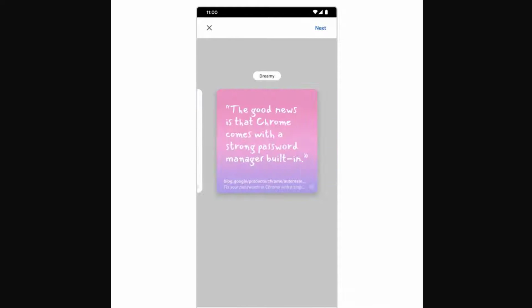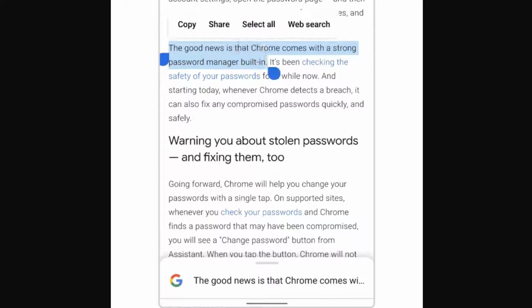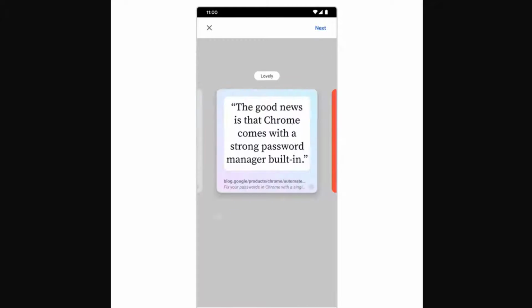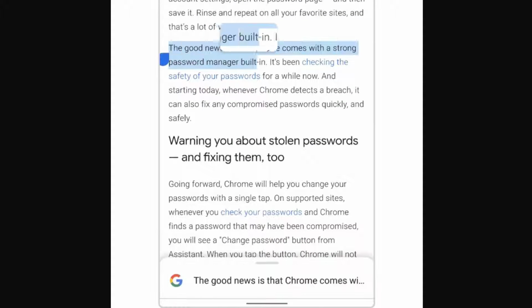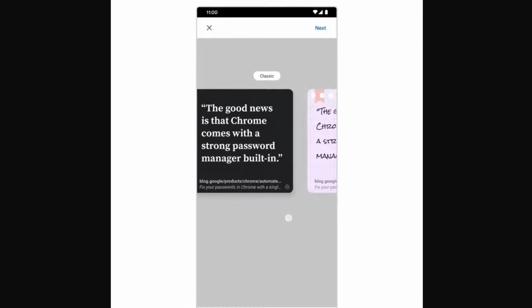I love this little tool that came out last month on Android devices. This little tool is called Automated Quote Cards. What you do is find a quote or something online that you want to share. Just highlight the selection, click Create Card, and then select one of the free pre-designed cards that you can share via text or social media with friends or your fans.